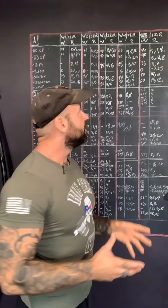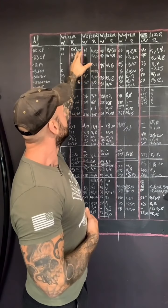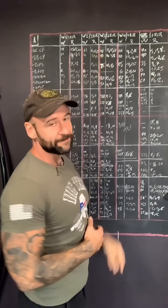All I need to do the following week, while maintaining 3 reps in reserve, is just beat that amount of reps. Super simple, right? So instead of 15, 12, and 10, I did 16, 15, and 15, okay? That's weeks 1 and 2, 3 reps in reserve. Now, weeks 3 and 4, I'm gonna go a little bit closer to failure, but not completely. So I went to 2 reps in reserve, okay?